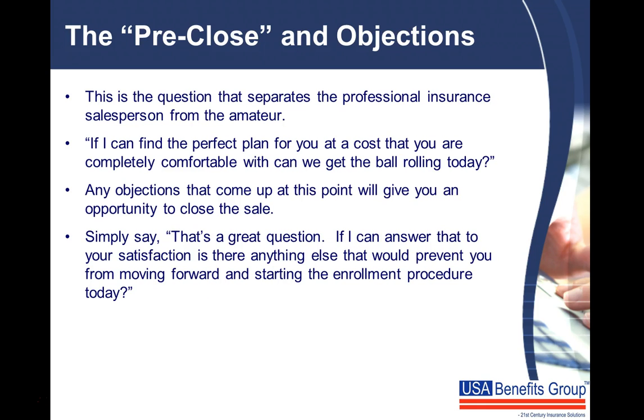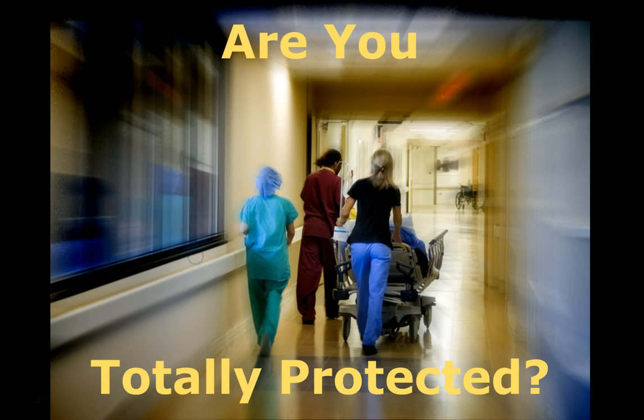Simply say, Bob, that's a great question. Let me ask you this. If I can answer that objection to your satisfaction, is there anything else that would prevent you from moving forward and starting the enrollment procedure today? And then if they have another one, simply go through that process again.